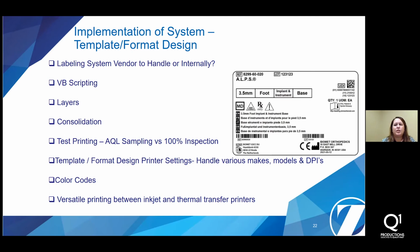Layers help with different settings within that template if you need it. There's consolidation. So by being able to do VB scripting and layers, you can then consolidate your formats, and then you have fewer formats you have to maintain.